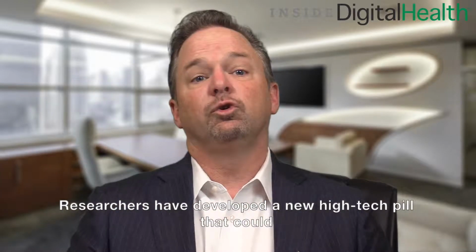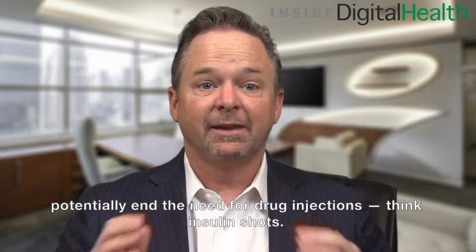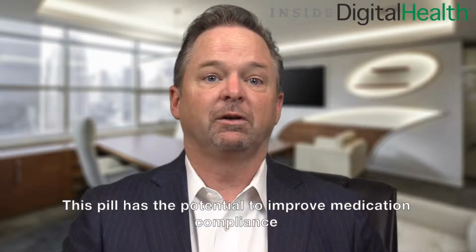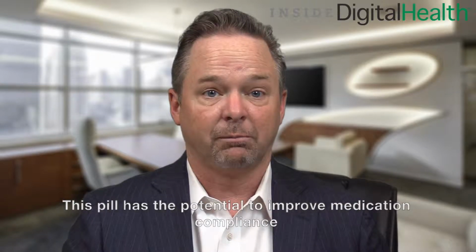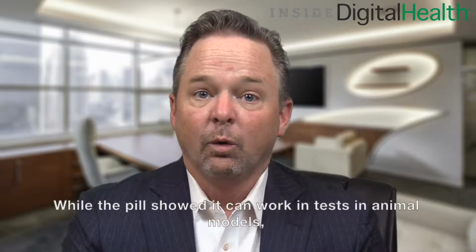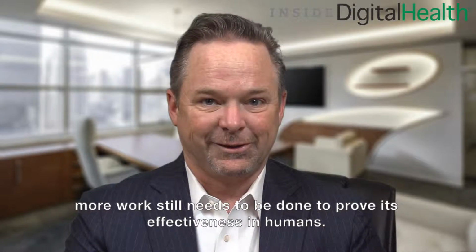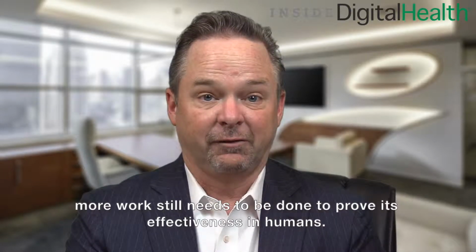Researchers have developed a new high-tech pill that could potentially end the need for drug injections. Think insulin shots. This pill has the potential to improve medication compliance and adherence in patients with diabetes. While the pill showed it can work in tests in animal models, more work still needs to be done to prove its effectiveness in humans.